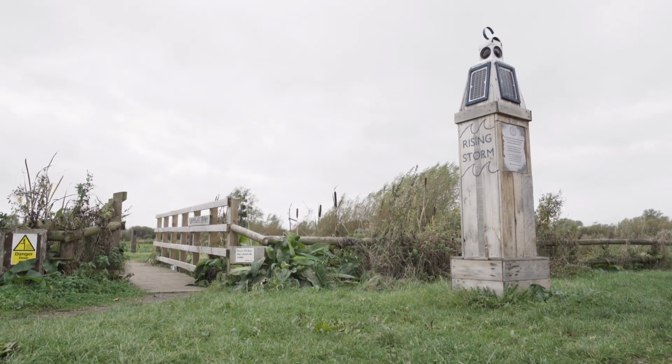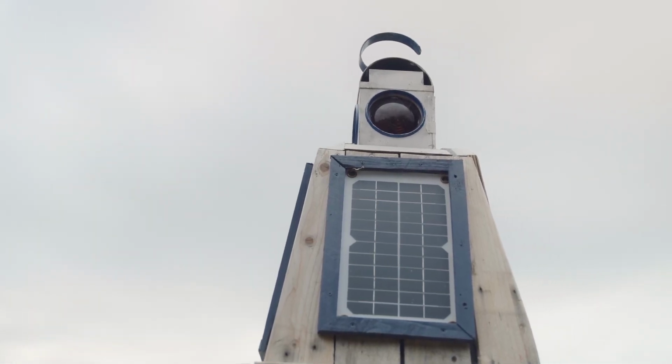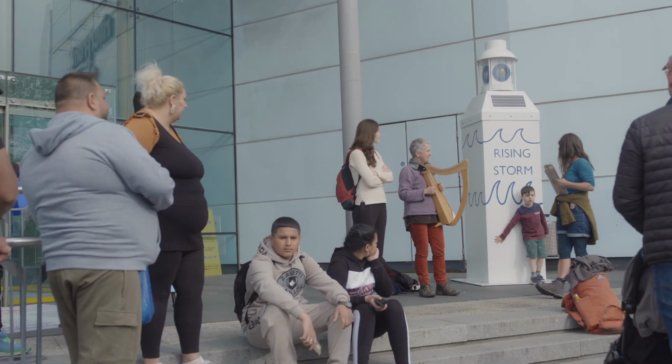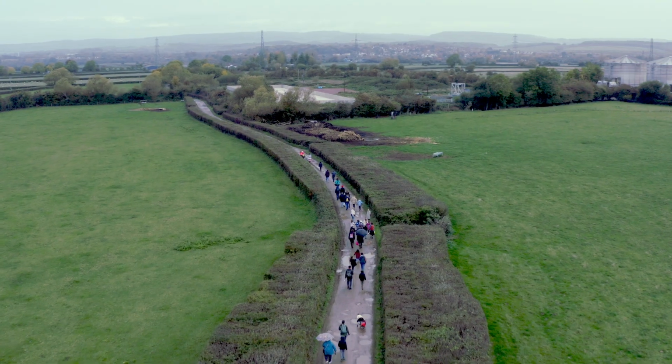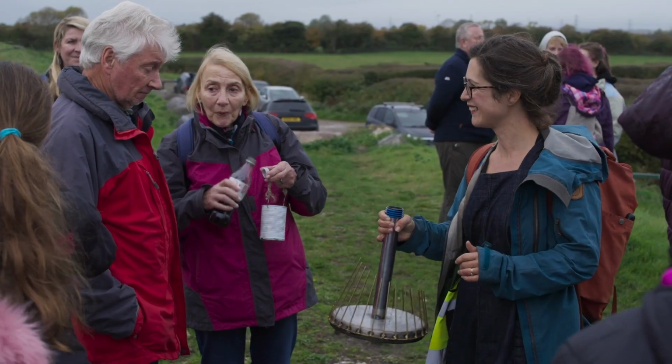So the project starts with a lighthouse, but the lighthouse sits on what might be the future coastline, and it's intended as a point of convergence, a point of meeting, where people might then take a walk from that place to the current shoreline, and through that walk perhaps start to understand the landscape in a deeper way than they have done previously.